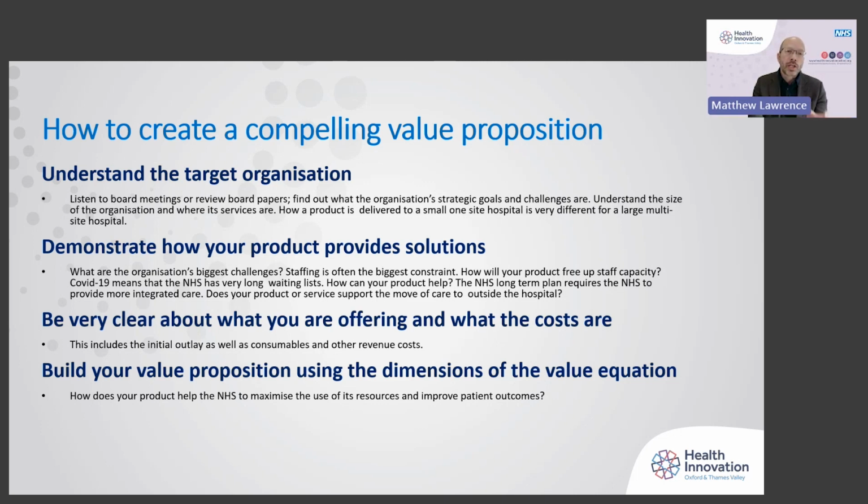Think about all the things that are challenging the NHS. The NHS long-term plan is a document published by NHS England that lays out what they want to do over the next 5 years. The really big challenges for the NHS, and they're not surprises, they're things that you'll understand. You'll have to solve every one of them, but if you understand that's the background to everything, much easier going forward.